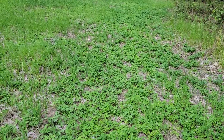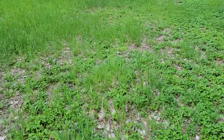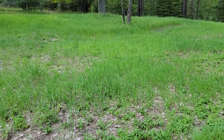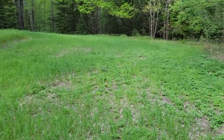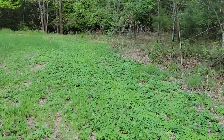But it does have some clover in here. I'll kind of show you what that looks like. So here's some of the clover. Here's some of the grasses. So I was wondering if I should maybe even just nip that grass, and since the clover is under some of that, get that down a little bit. But there is some decent clover in here.